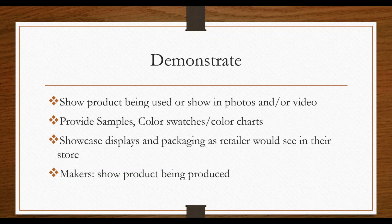Another really good way to create interest in your products is to find a way to demonstrate them. A lot of people say, well, I make scarves, how do you demonstrate that? It's not always what you traditionally think of as demonstrating. There are a lot of different ways of demonstrating what you do to your customers. Anytime you can use your product or show your product in use, or even use photos or a short video set to run on a loop that shows your product in use, that can be helpful.